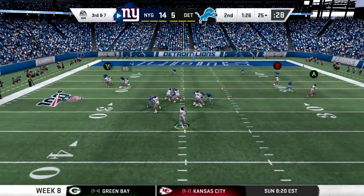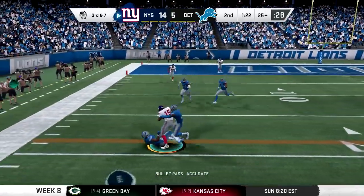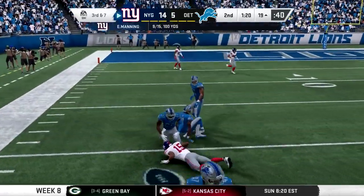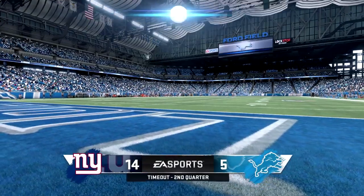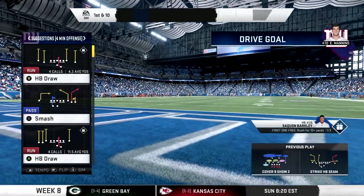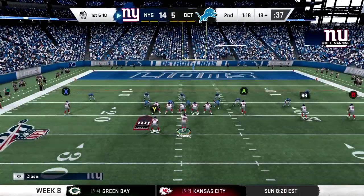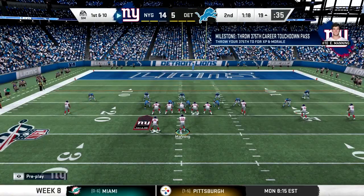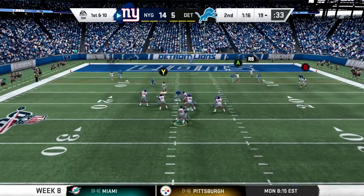From the gun, Manning. He's got his man. This is Tate. And he will have the first down across the 20 to the 19-yard line. Now the offense is going to use the first of their timeouts as they'll get a chance to talk it over after picking up the first down. Manning now 9 of 15 throwing the ball, 60%, and it's 1st and 10.